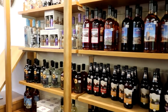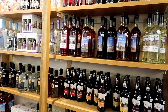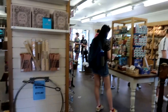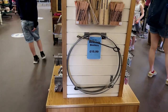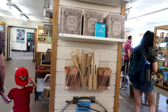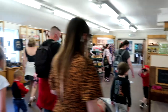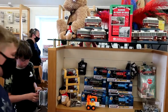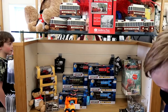Oh, we've got rum here, Ali. Oh, yeah. Beamish damson wine as well. You know what? The boys just said we don't know where we'd get them things from. Oh, they're there. Look, the Beamish boolers. All the old school stuff as well. The little exercise books, pens, rulers. Look at the different trains. We have actually got some old school trams here from years ago. The boys each bought a Beamish tram, didn't they?